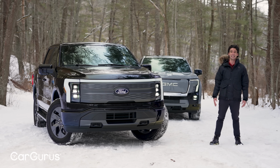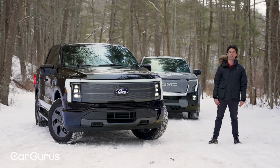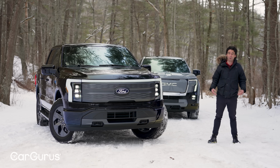In hotter climes, yes, I'm sure there would be an absolute difference. But for my money, and the fact that the GMC is so much heavier and really just not as usable as an everyday truck, I think the nod has to go to the Lightning, despite it being not as trendy looking. But what do you think?